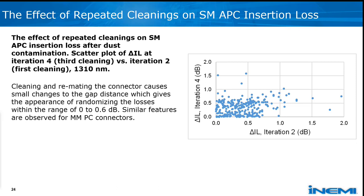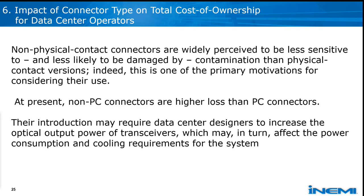It's not that the contaminants are changing, it's that the gap is changing, and that's leading to a change in loss for a given fiber. But on average, the losses are just staying within that 0.6 dB box. So next, Tatiana will discuss the impact of these results on the total cost of ownership. Thank you, Michael.